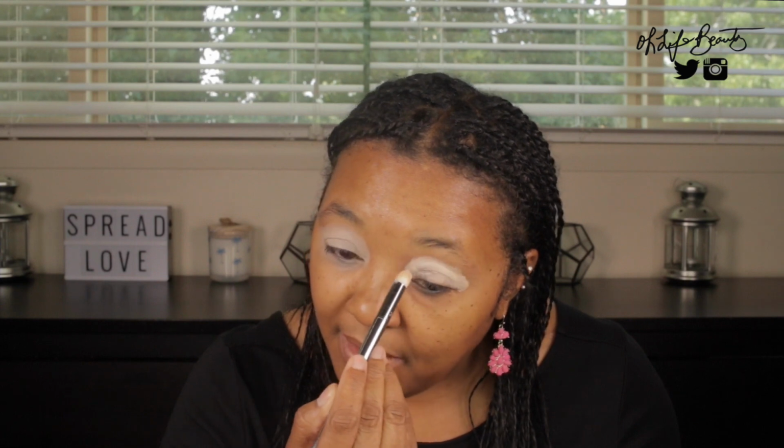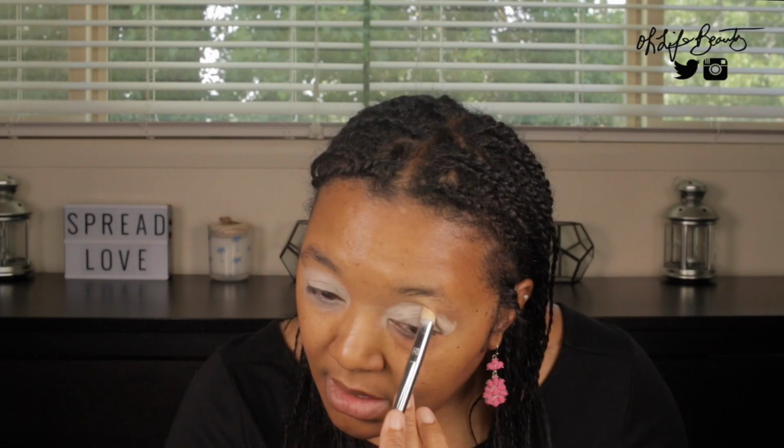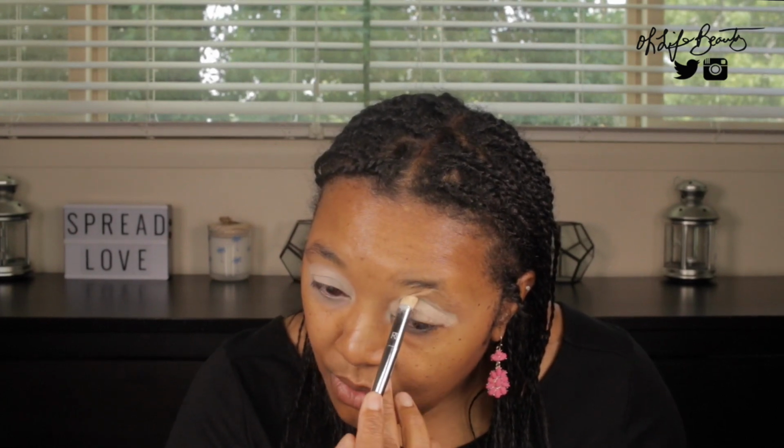So I wanted to create a look with the Sultry palette. Since I bought it, this is the first time I have really popped it open and played with it. And I love collecting Anastasia palettes. Again, I don't have her OG palettes, I would say.